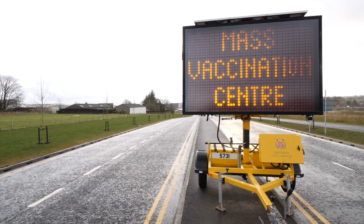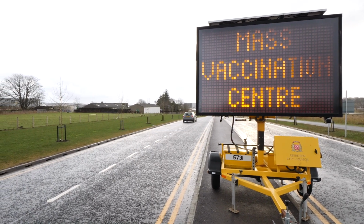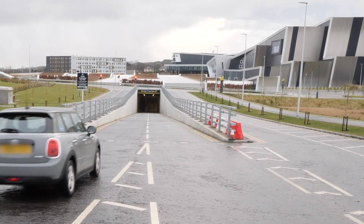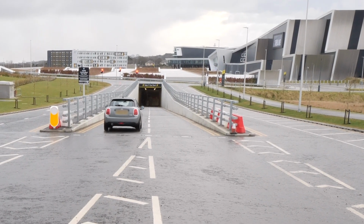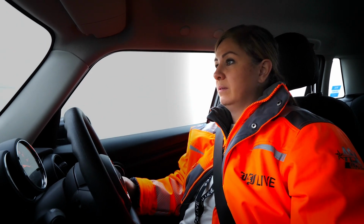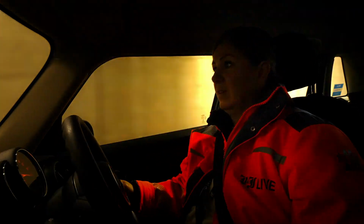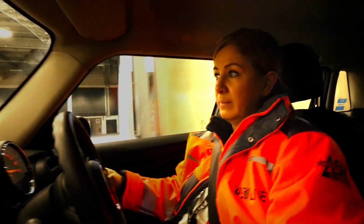Mass vaccination sign, Sub-T sign here, so really simple. You're heading down to the underground car park, which is the Sub-T. That's us just coming down the ramp to the Sub-T car park. And when we get into the car park, we just head right to the very bottom because that's where the main entrance to P&J Live is.